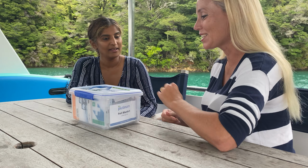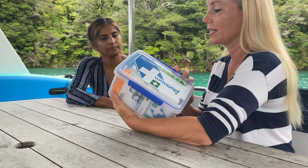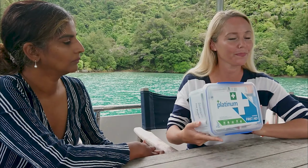Lately, David and I have been having discussions about what we might need in the boat in the case of an emergency, first aid, and today we're lucky enough to have my good friend Prasangi on board, who is an ED doctor. So we can start off with, we've just purchased this first aid kit from a boat supply store. Let's take a look and see what we have.